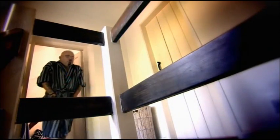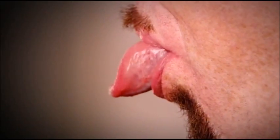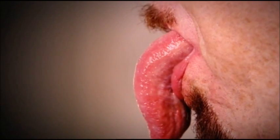In Coventry, England, 49-year-old trainee teacher Steve Taylor is getting ready to do his morning exercises. Tongue exercises. Steve's got the longest recorded tongue in the world.